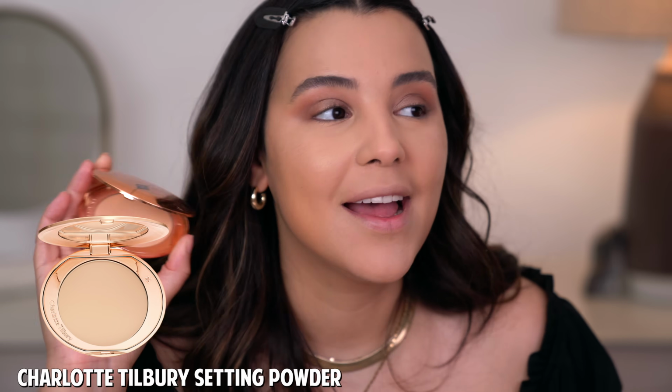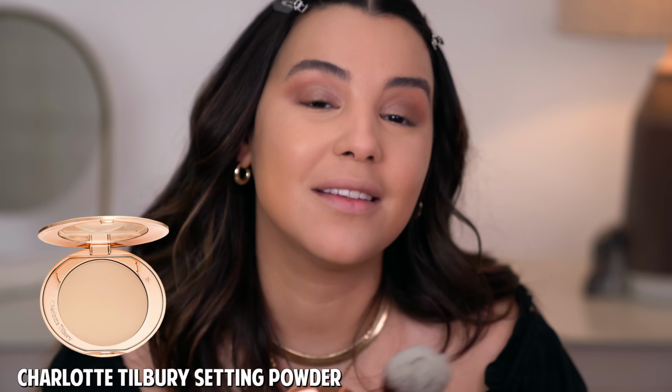Now, even though I want to keep the skin luminous, I can't really go without setting my makeup down and in place. Otherwise, it'll kind of slip and slide throughout the day. So I'm still going to have that glowing complexion, but I'm going to set it down with a powder that is so finely milled. It's unreal. I will be using the Charlotte Tilbury Airbrush Flawless Finish Skin Perfecting Micro Powder. I mean, you guys already know this is my favorite. It is pretty expensive, but I always go back to this powder.